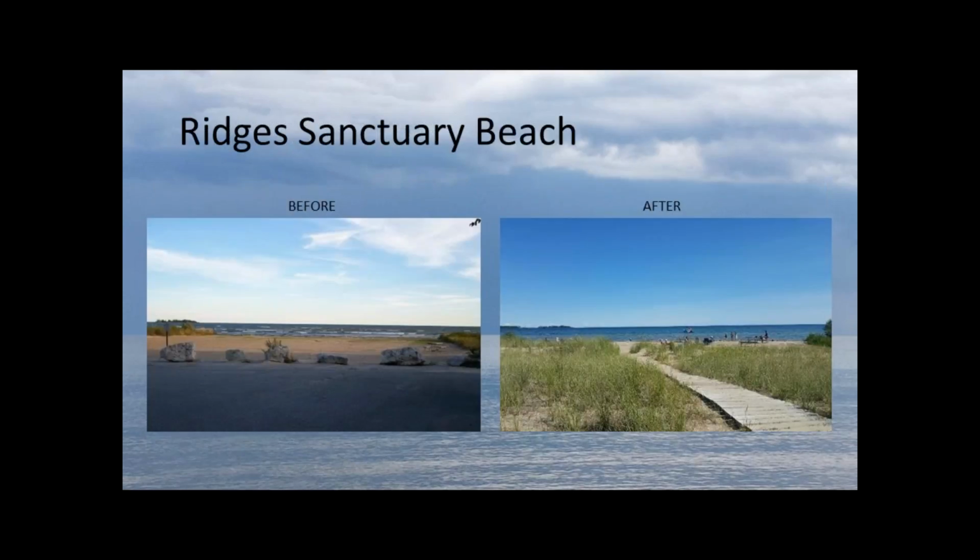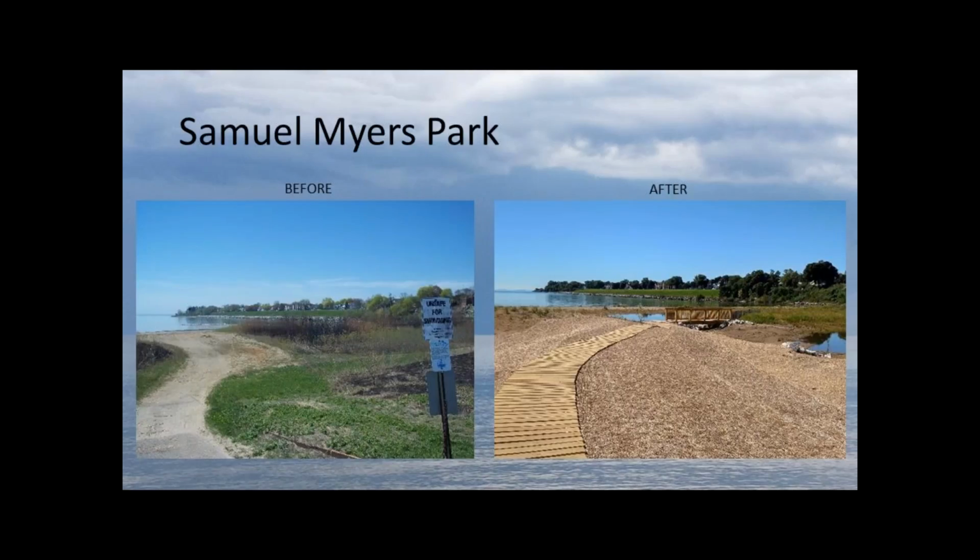Again, similar, at Ridges Sanctuary in Door County, there was a parking lot above the beach that drained directly onto it, and again, no vegetation on this beach. People like large, flat expanses of sand. That's what they want, not necessarily a healthy condition. We put a small swale in the front of the beach to collect and infiltrate storm water. Again, we brought in dune grass, stabilized that dune area, allowed the beach to build itself up, nourished the beach, and raised its level, ending up with a much healthier beach as far as E. coli conditions are concerned.